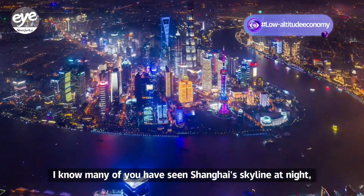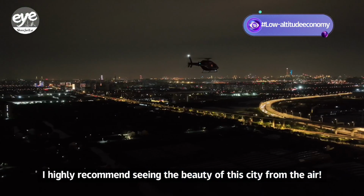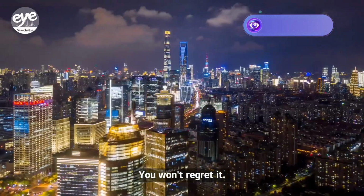I know many of you have seen Shanghai skyline at night, but if you get the chance, I highly recommend seeing the beauty of this city from the air. You won't regret it.